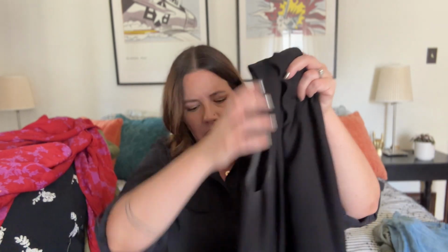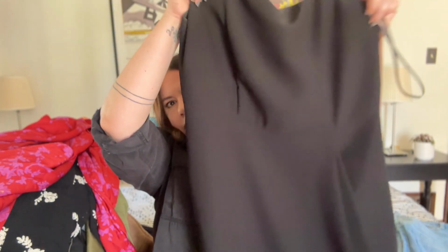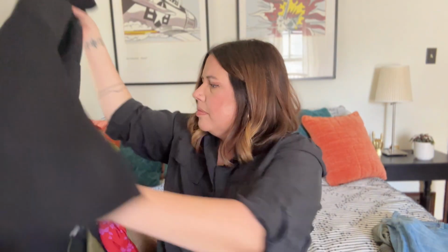I don't think I'll get too much for this Talbot's. Talbot's is one of those brands that I'll grab if it's at the bins. If I see it in the regular store, if it's more than like $4 or $5, I'm not going to pick it up. But this is a great find. Maybe 30 bucks on that.